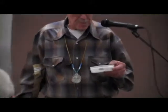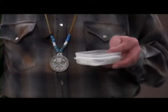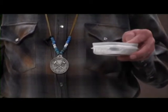Okay, one of the foods that's basic here is the camas root and the bitterroot. I'll pass these around too. The bitterroot is the white one, and the camas root looks like an onion. So you can pass those around.